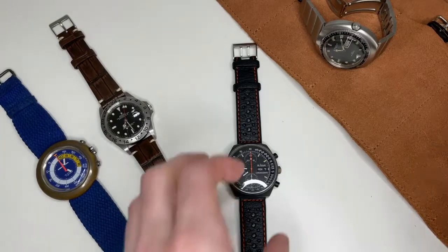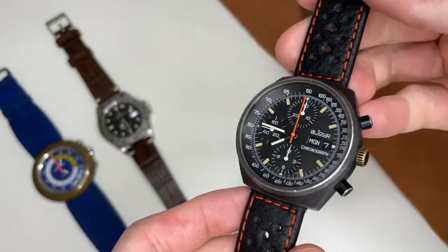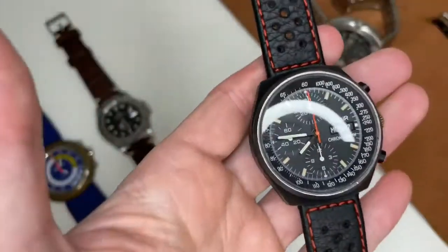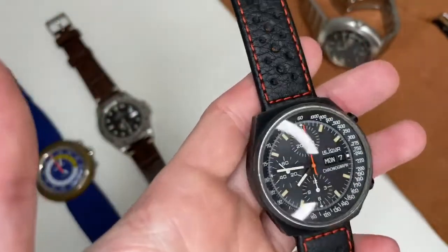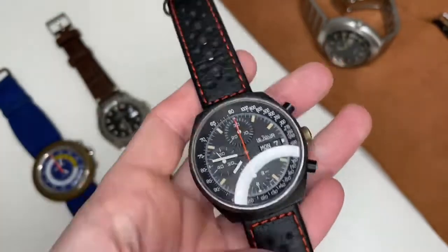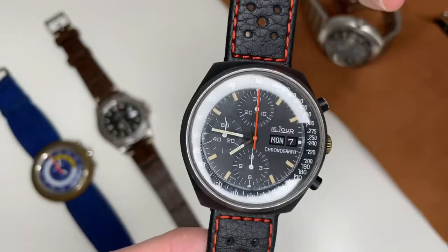All right, so we are taking a look at this really incredible LeJour chronograph with a date complication on it from the 1980s. This is a really awesome chronograph, and I think the biggest thing that stands out is this PVD finish to it. It gives it a really nice kind of dark look to it, and is an absolutely beautiful watch to really wear on your wrist.